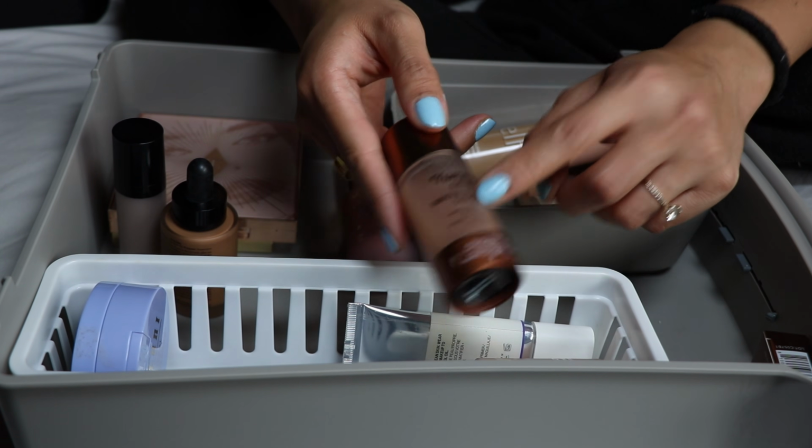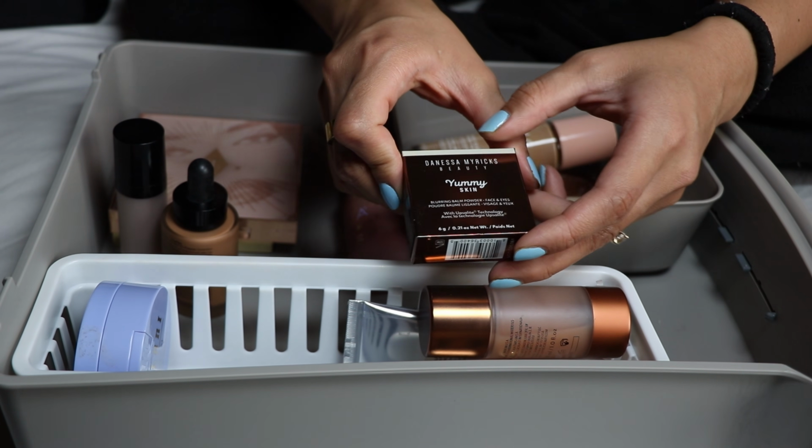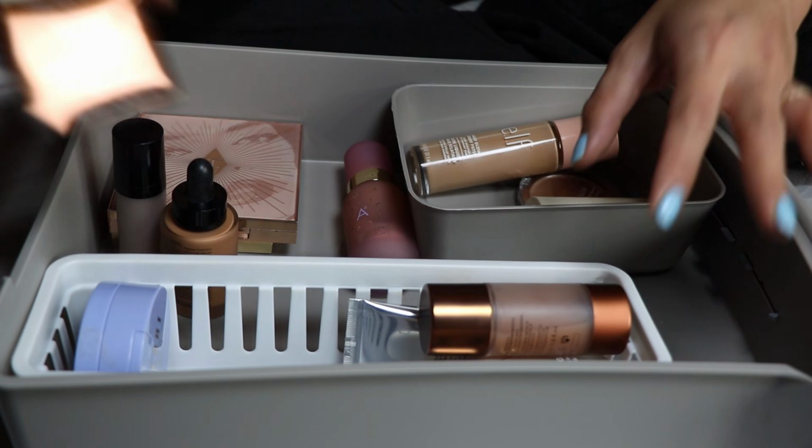This is the Yummy Skin Water Powder Serum, my absolute favorite, never getting rid of that. I also have this little sample of the Danessa Myricks Yummy Skin Blurring Balm Powder that I have not tried yet, and I definitely want to, so definitely keeping this.